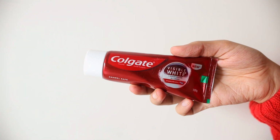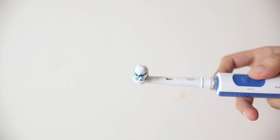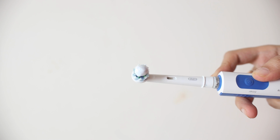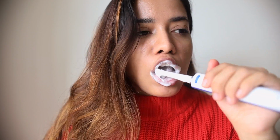So this is the Colgate Visible White toothpaste, and when you use this consistently for 1 week, you're gonna get one shade whiter teeth. And I like to use this 2 times a day, in the morning and in the night. I take a small pea-sized amount onto my brush and then brush for 2 minutes. This toothpaste has whitening accelerators, which really helps in safely exfoliating the stains in your teeth, and also helps in polishing the tooth surface and prevents any additional stain from forming on your teeth. And it also helps in fighting cavities and gives you a very fresh minty breath.